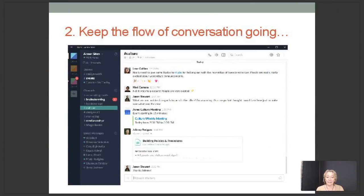The second one is keeping the flow of conversation going. You really need to make sure the communication is an ongoing thing, because currently it's a challenge for today's business. We leave behind voice chat now, and we have emails and text. So there's not many people that are actually talking to each other.